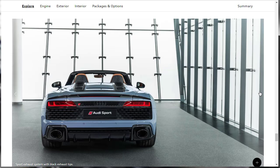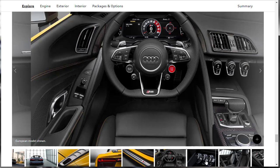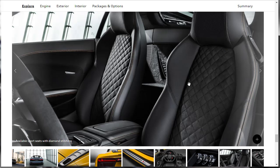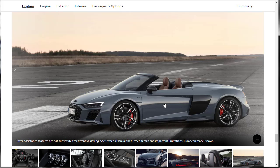They should show us a better shot of the interior. I guess we already saw that photo. Here's a better shot of the interior now. Now we can see these photos a little bit better. Yeah, definitely. Those seats are nice, and I see the quilting, but honestly, that looks like Alcantara inserts, and I'm not feeling that. Now, I'd like that if that was a full leather seat with quilting. To me, that's chintzy.